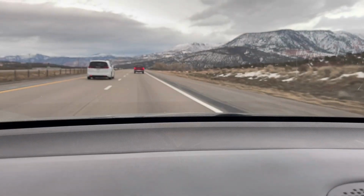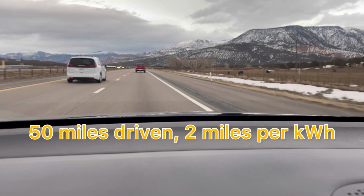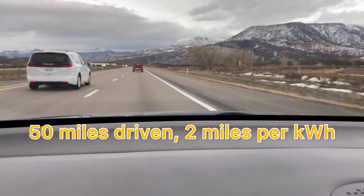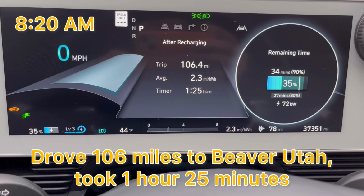So anyway, today, just to showcase what's possible when you go the speed limit, I'm gonna try to stick to the speed limits as much as possible, which right now currently is 80 miles per hour. I am almost at 50 miles into my journey, and we're at 2 miles a kilowatt, still cruising at 80 miles an hour. So my range is dropping considerably.